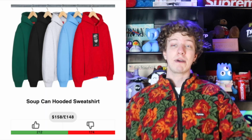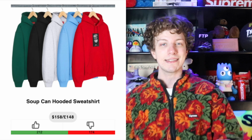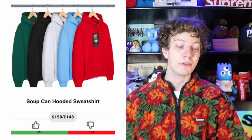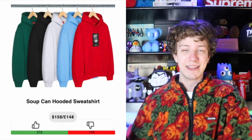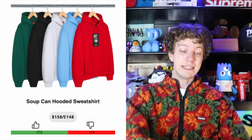The Can Hoodie sweatshirt. There's always a hoodie, it feels like, every season that I'm like, you know what, that is the one hoodie I would rock from this year. This is it for me. I really do like this hoodie. The green color, without question, is the best. Andy Warhol vibes. Maybe the red will do better because of that red. I don't think so. The green is really nice, man. That's a similar green they used on the MF Doom hoodies. This is a really sick one.